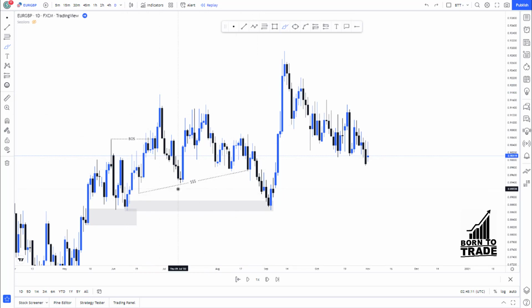When you trade with institutional footprints, you understand that they actually come back to mitigate this zone. Once they've built this liquidity, what we know is that they will clear this liquidity, tap into this zone, and price will now get momentum to take out this high. This is the kind of candle I like to see in the markets as a smart money trader.